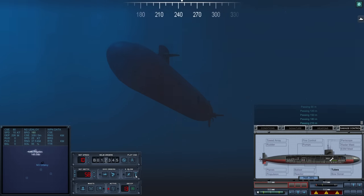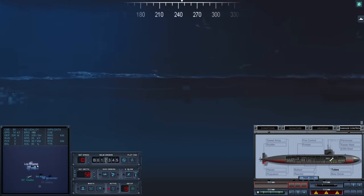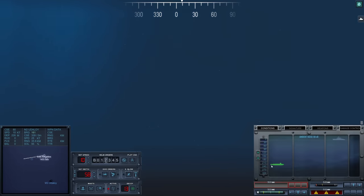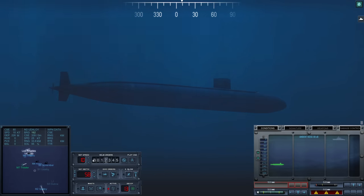What I was trying to click is the ability to launch cruise missiles. That's depth 58. And that's not what I need. Hello, Udaloy, 37 clicks out, actively pinging away. How deep is that wreck? Very, very, very deep. I cannot use that, sadly. Kilometers. Okay.